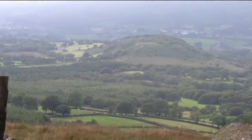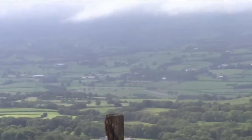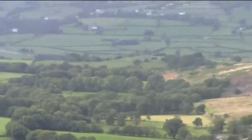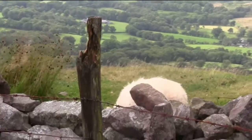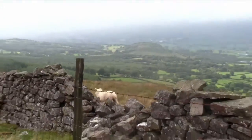And again, I think, what am I even pointing at here? Towns, villages, I don't know. Very high up, and I kind of can't hear what I was saying, so otherwise I would just try to relate what I was saying. But yeah. Sorry. This is Trichrug. This is the top of Trichrug.